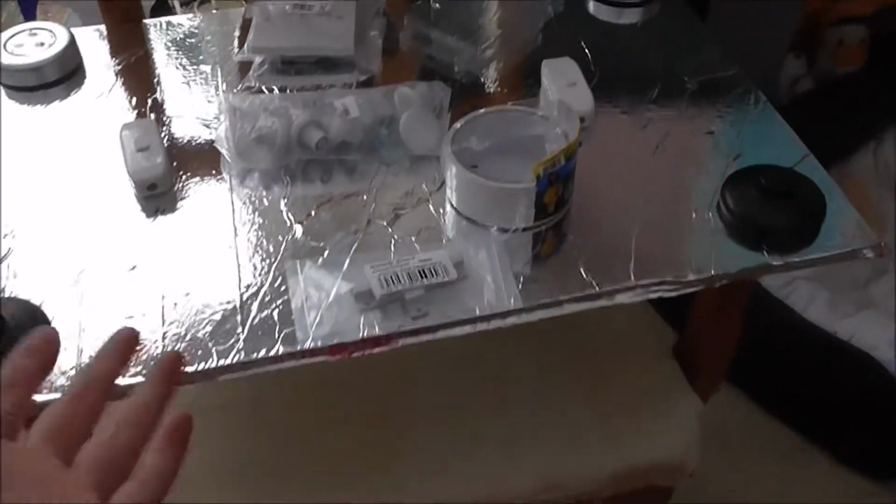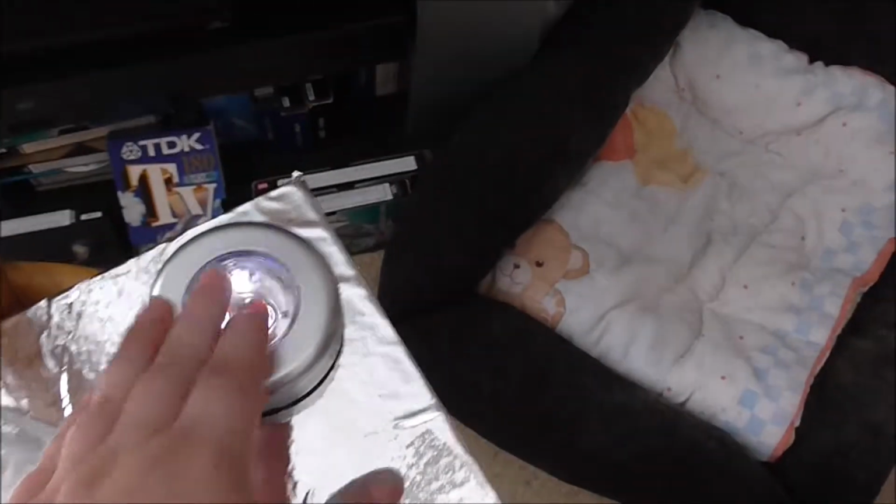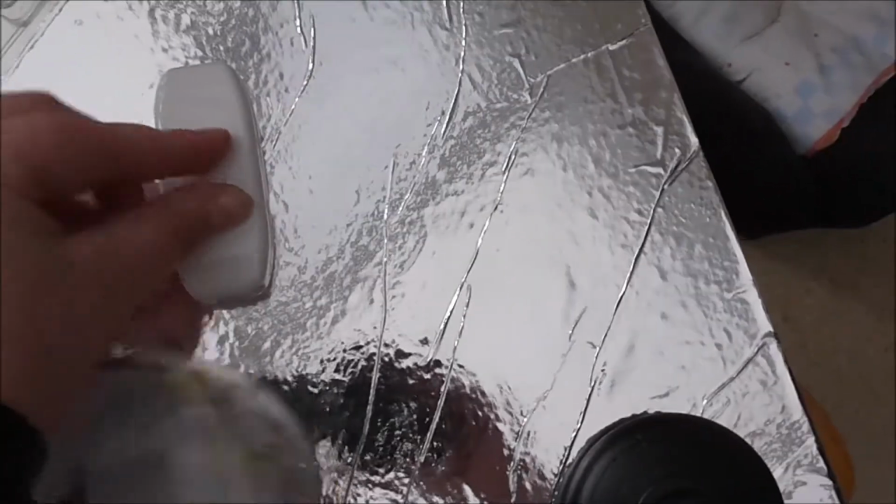Here's our progress on the space station. We managed to do this. Put some silver wrapping paper on this. We cut this board to size. We've got some clickers to control astronauts. Lights on either side. There we go. Some handles that we're going to stick on. These guys, just little rocker switches that you can switch on and off.